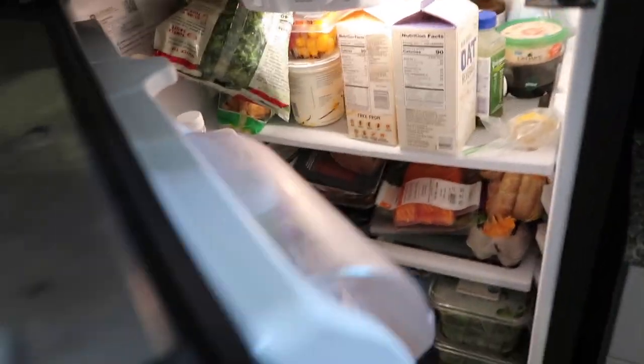Oh, whoops. Need to clean this fridge. Actually, that's what I'm gonna do next, but that is what is going on currently. I need to pack. I have to bring my school stuff tomorrow because I have class at 9, so I'm gonna just take my class. It's just like a Zoom, so I'm gonna do it there.